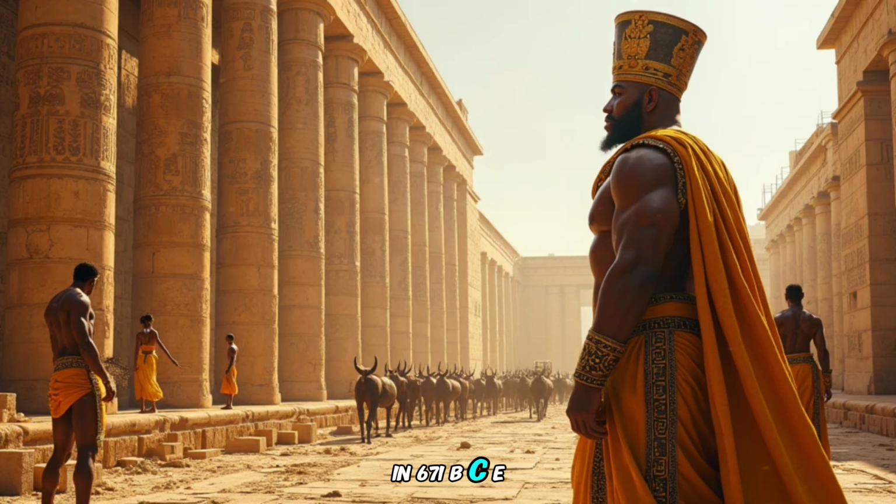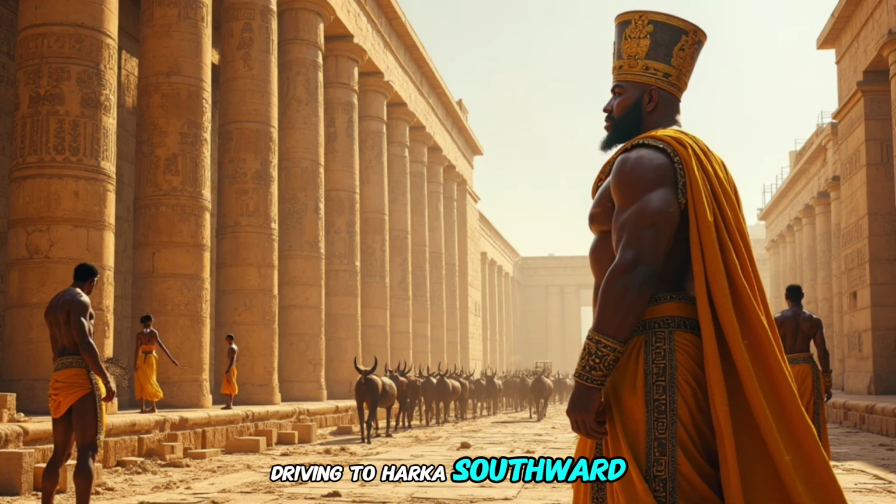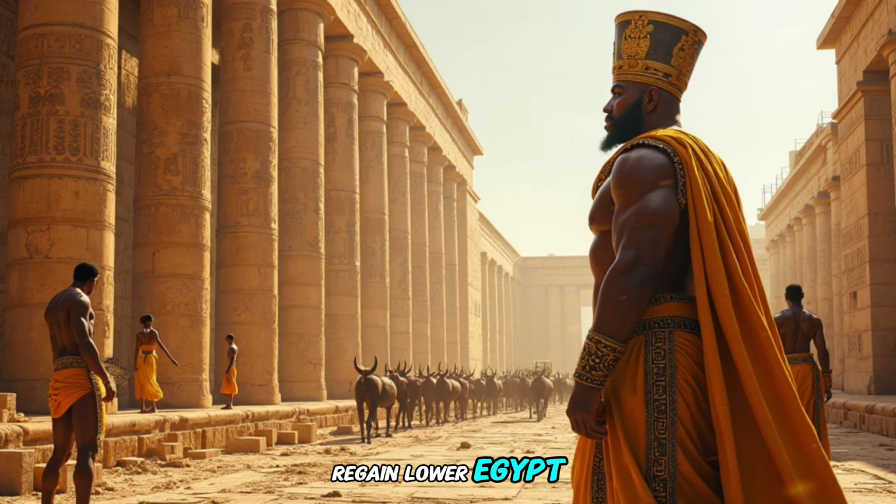In 671 BC, Esarhaddon invaded and captured Memphis, driving Taharqa southward. Though the Kushites would momentarily regain Lower Egypt, the relentless pressure of the Assyrian war machine proved too great. After repeated defeats, the Kushite rulers withdrew from Egypt and returned to their homeland in Nubia.